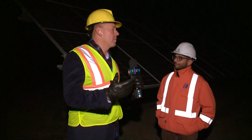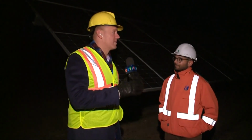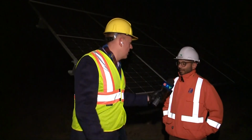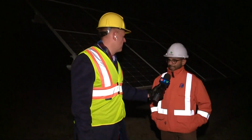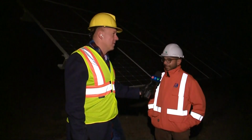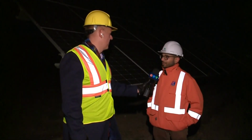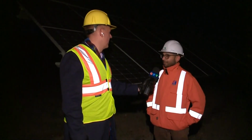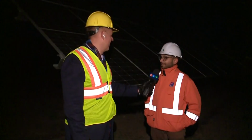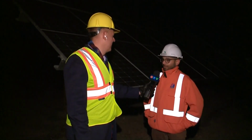Now, let's talk a little bit about the location, because we're right off the edge of Circle Drive. As far as a use of real estate, is there a better use for this land? This is a perfect site. It is a brownfield site that we are reclaiming with the installation of this solar system. It is vacant land that is not commercially usable for any other purpose, so we thought this is a perfect location. It has excellent south exposure, which is great for solar collection and solar energy.